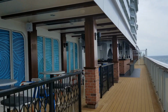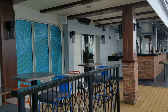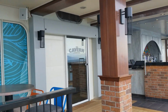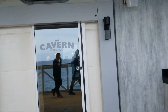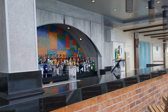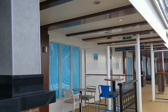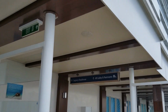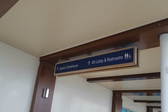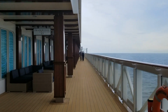Here's where the cavern is, which I haven't even been inside, so I don't know what it looks like. Maybe I'll try to go in later just to see it. There's a bar out here that I didn't know about. I don't know what it's called. See, we're on our way towards Cagney's, and I guess there's some aft lobby. This is where the store is.